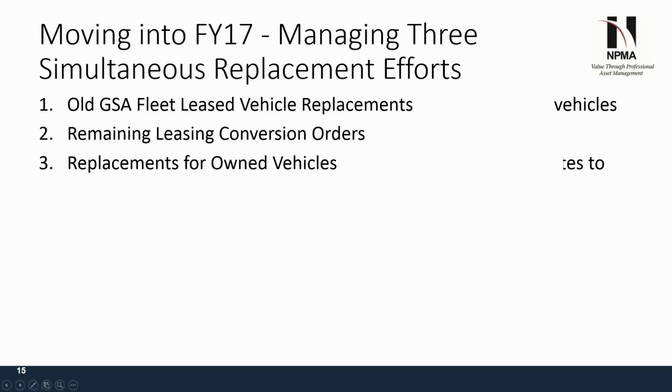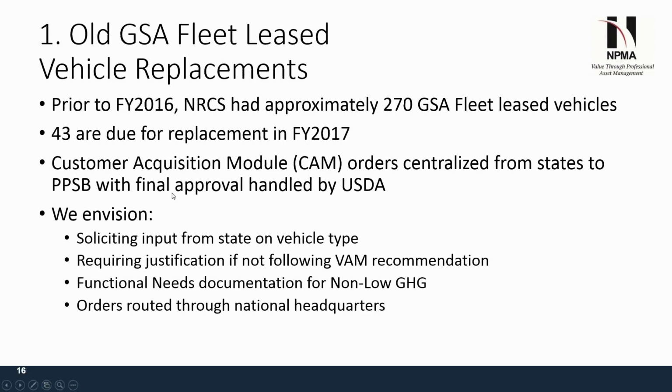So the first one I'll go over is that we have some vehicle replacements that we have to make for some of the vehicles that we leased from GSA before the leasing conversion. So in the NRCS fleet, we have right around 8,700 vehicles, and before our leasing conversion last fiscal year that we started, we had already about 270 of those vehicles that were already leased from GSA.